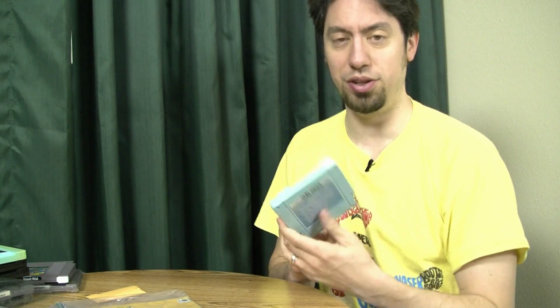In addition to collecting Tengen carts, I've been looking for any Color Dreams or Wisdom Tree games that I can find. And again, for those who listen to the podcast, we've discussed this before. Color Dreams became Wisdom Tree to make their educational Bible-based games. For that, they made third-party, kind of interesting, not too crappy, off-color games. And this year's haul included Silent Assault.